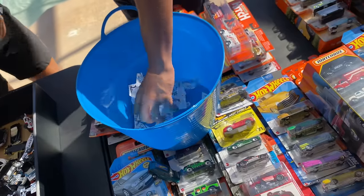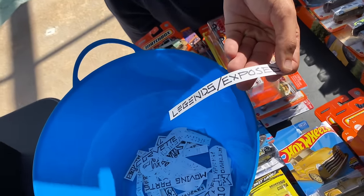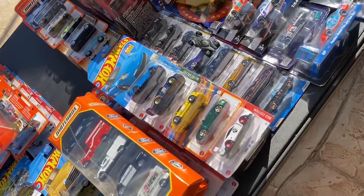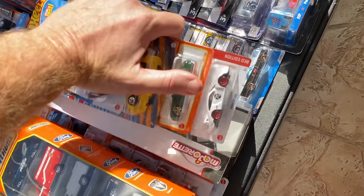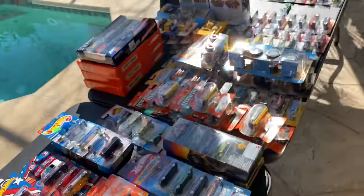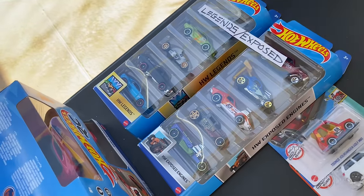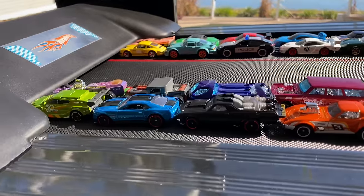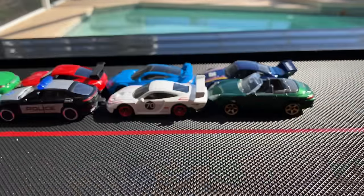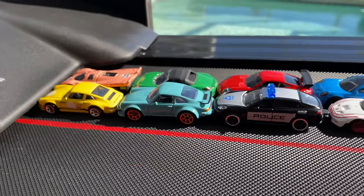Josh picks Porsche. Manny, Legends Exposed. 2 5-packs. Josh, Porsche's right here. Wow. We got the five cars and the Majorette 5-pack, and Manny has the Legends Exposed. All right, here's a look at Legends Exposed over here in the near lane, and staggered over here in the far lane, Team Porsche.